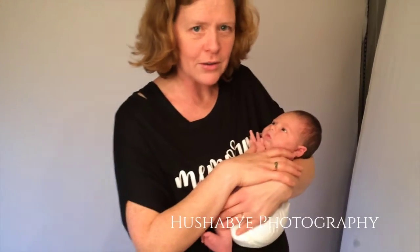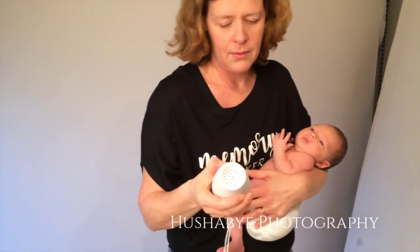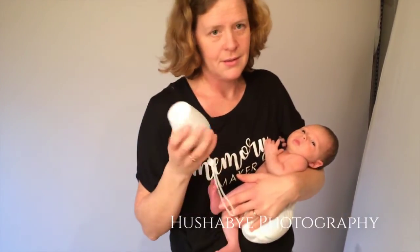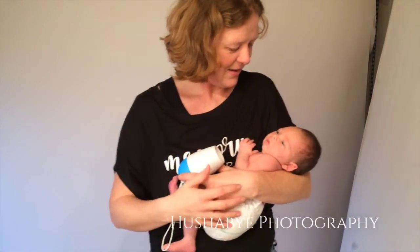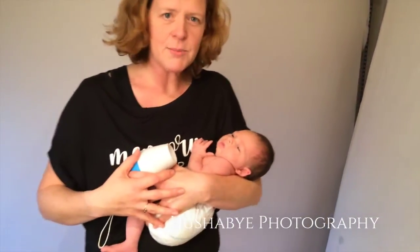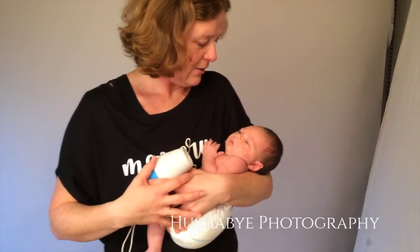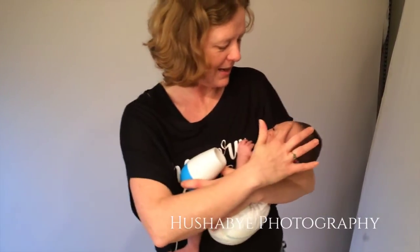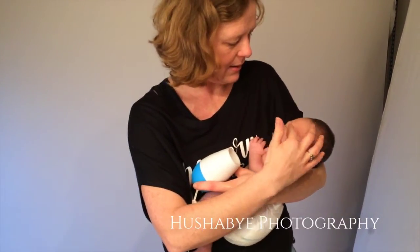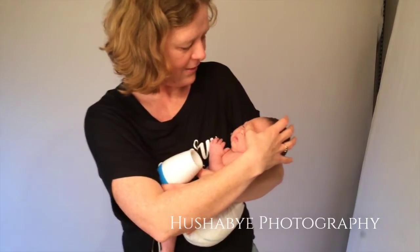Now the other trick that we've got in our toolbox is, I'm just going to grab it, our baby shusher, which you turn on first. There we go, shushes like that. I think it's because it sounds a bit like the womb. It really calms them down. Not that this little girl needs much calming. She's really chilled out and laid back. It's just making our eyes close a little bit more. There we go. Very happy. Good girl.